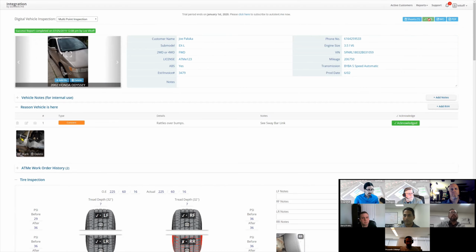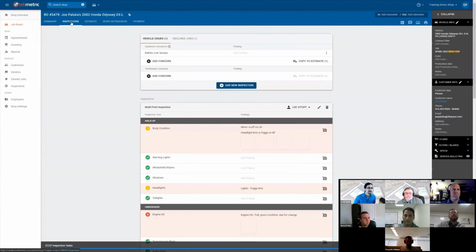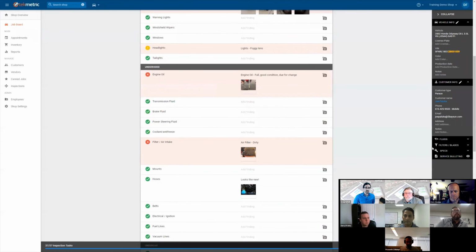There it is. And once we go back into Tekmetric, we can go now into our inspection tab. And here is all of our inspection data, notes, images, everything you expect to transfer in will be transferred in on this screen.